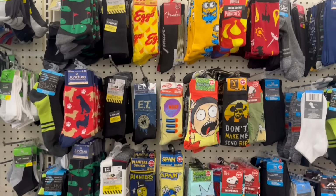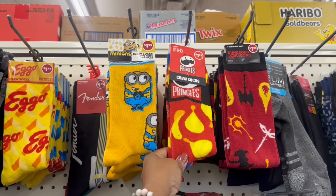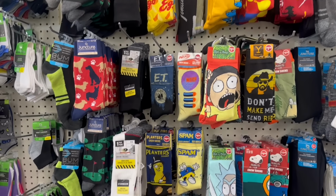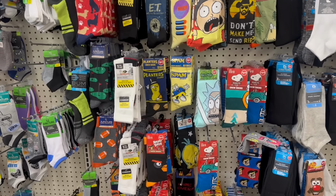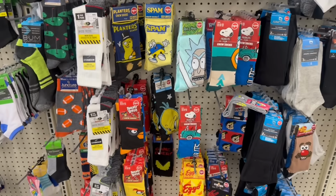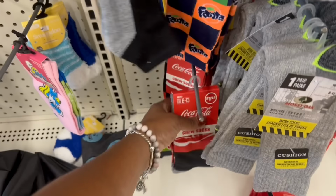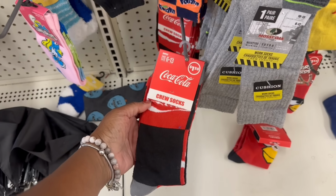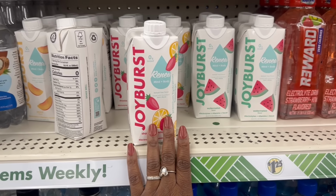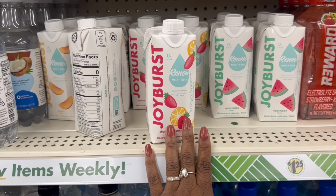Yeah, okay. Minions at Pringles. Yeah, I haven't seen Pringles yet. These socks are just so stinking cute. Oh my goodness. E.T. Rockin, we saw those. Okay. Girl, I'm still tripping on the spam. That is funny. That is so funny. Oh, Fanta over here. Yeah, we did see the Sprite. Here's Coca-Cola Rockin. Oh my goodness, I can't. They're just so cute. I keep walking by these. And I'm hearing that they're pretty good.